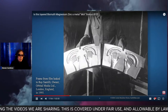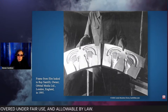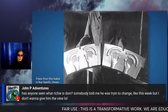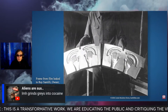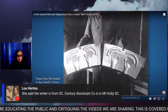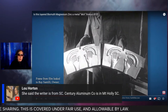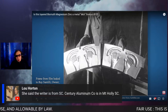It's so weak. This U.S. Army man also holds, quote, UFO panels with depressions of six-fingered handprints allegedly found with two six-fingered humanoids in May 31st to June 2nd, 1947, at a UFO recovery operation at a crash site southwest of Socorro, New Mexico. That's a good point. She said the writer of these letters is from South Carolina. Century Aluminum Company is in Mount Holly, South Carolina. That's interesting. So maybe it's somebody that works at a metal company that sent these.